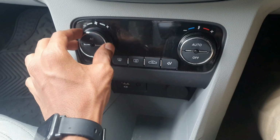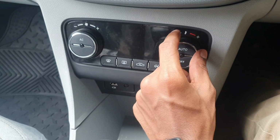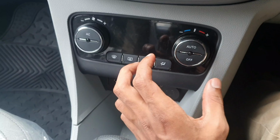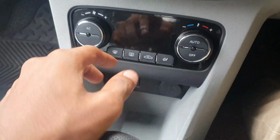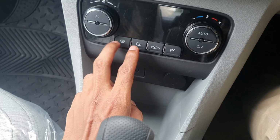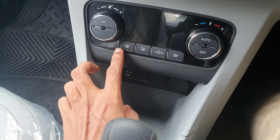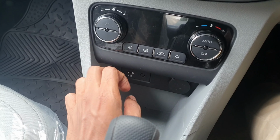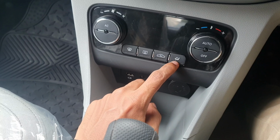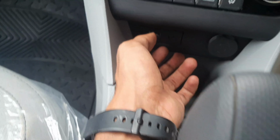And this here is the AC control unit. You can increase or decrease the fan speed, and this is for the temperature. The blue color indicates cool and the red color indicates hot, to increase or decrease the temperature. And there's auto AC, and that is for the air circulation. Those two switches are for the defogger on the front windshield and the defogger on the rear windshield. This particular button is to direct the flow of air, whether you need it only for the head or for the legs and the head.